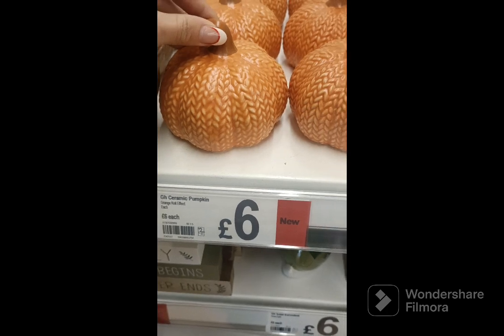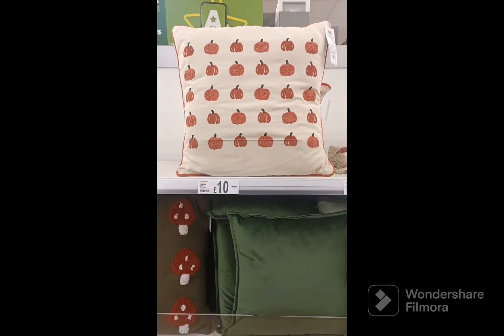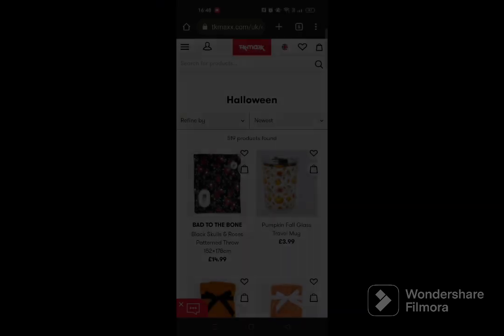Next on to Asda, and they didn't have a lot in the way of Halloween. It was more autumnal, but definitely another great place to try out when you're doing your food shopping.